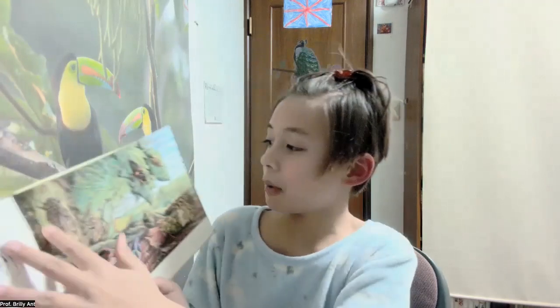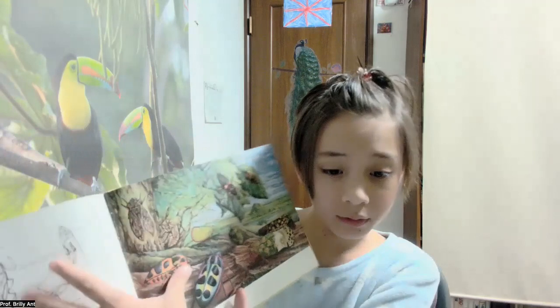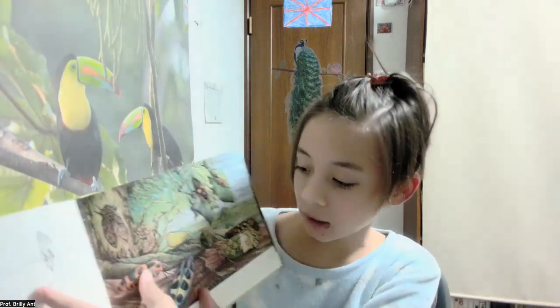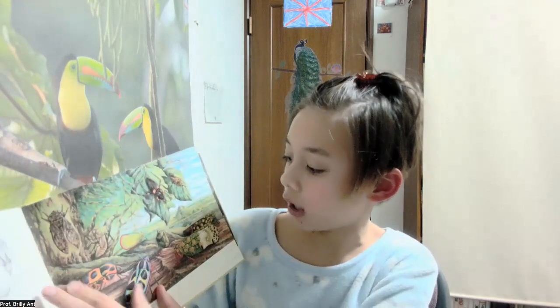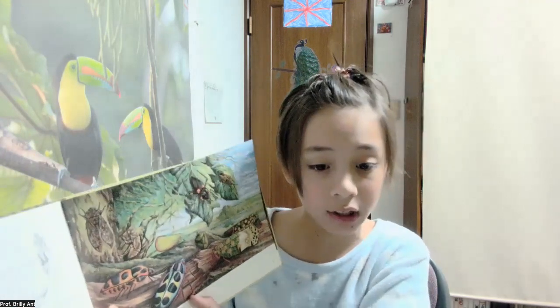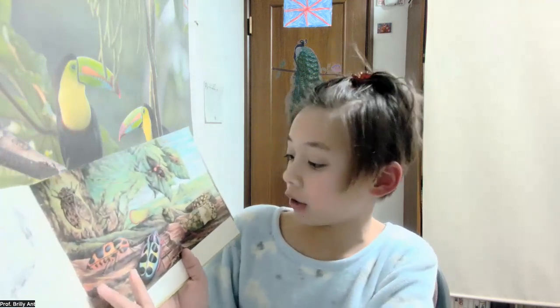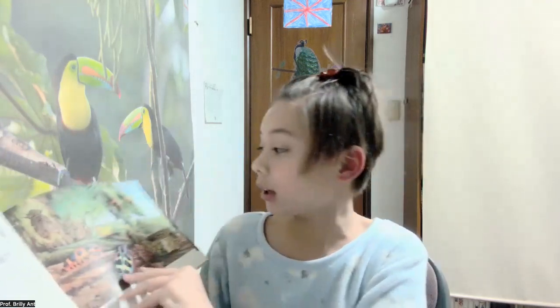So these are stink bugs, which are related to the beetle family. They're very beautiful, but from what I understand, they are very stinky. They come in either spots or stripes.